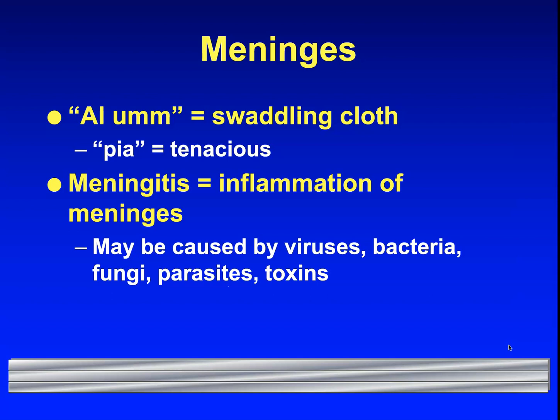And al is the word that means a swaddling cloth. A swaddling cloth is what you wrap a baby in. They did dissections of the brain and said, look at the brain. It's wrapped in this membrane like you'd wrap a baby in a cloth. And so alum was a swaddling cloth, and that was what they were calling it.